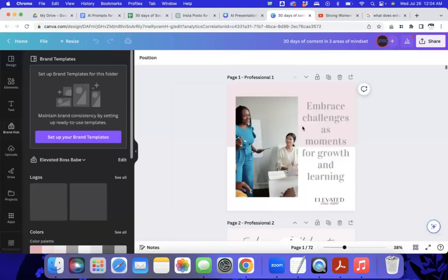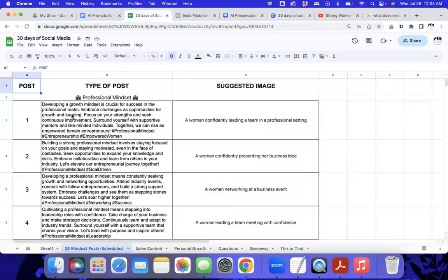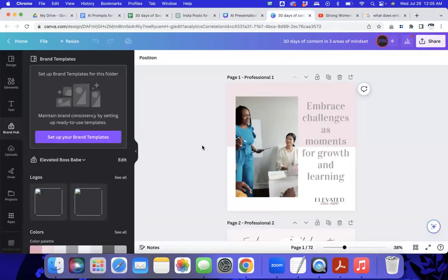Let's say this one, embrace challenges as moments for growth and learning. If you go back to this, I think I just used a sentence out of here. Embrace challenges as opportunities for growth and learning. A woman confidently leading a team in a professional setting. This is pretty much what she's doing. I was looking for something that was women with other women, have my colors, have my logo on it.